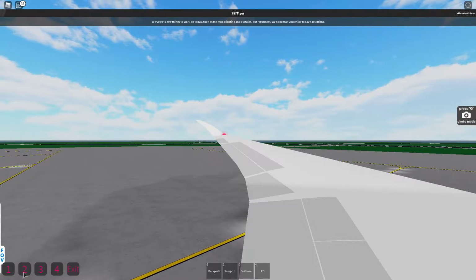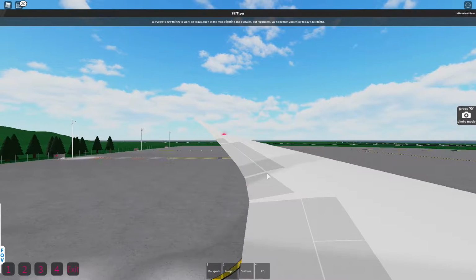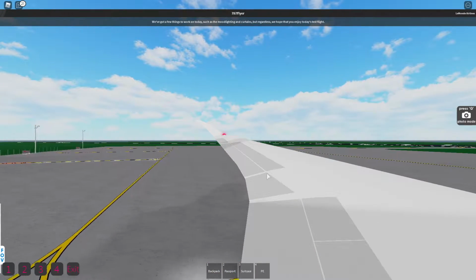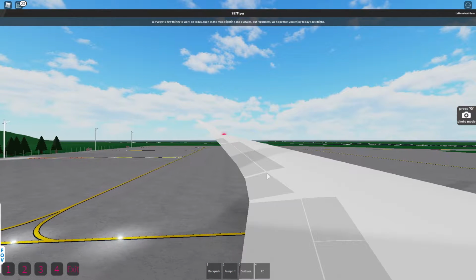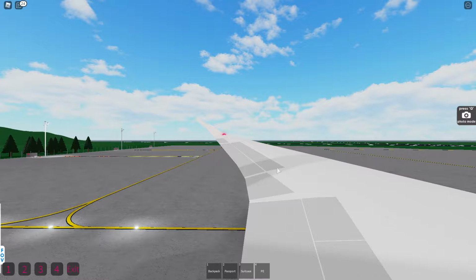Now there was a pre-flight drink service on this flight, however, unfortunately, I zoomed in all the way on my camera while accessing the private message, which bugs out the Roblox camera, and by the time I managed to fix it, they'd finished the drink service, so never mind, I didn't get that. But it's good to know that it's offered, at least.